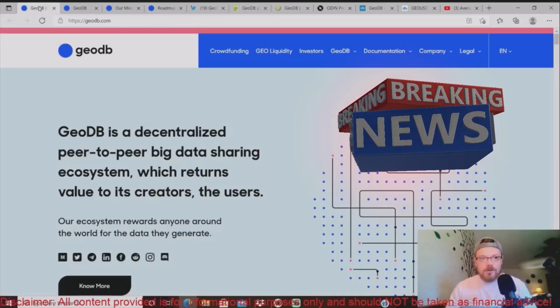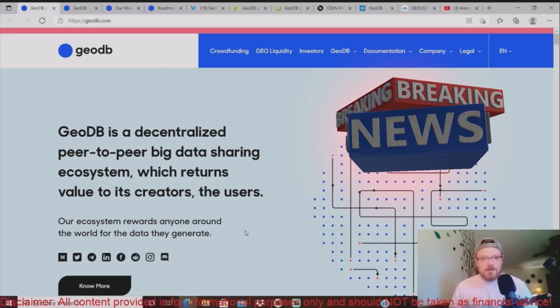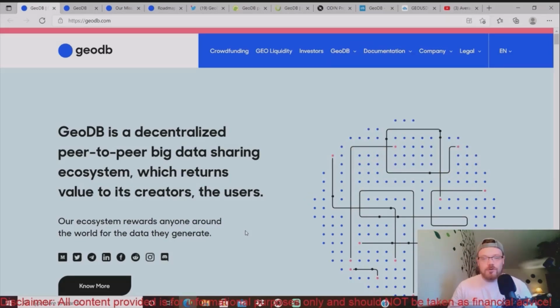So we are going to take a look at the website. We're going to take a look at the backing behind it, the partners, who it's partnered with. We're going to take a look at what the GEO token is and what this project's use case is. And I do think it might be something you'll be interested in, so please stay around for the whole video so you don't miss out on any of this awesome information.